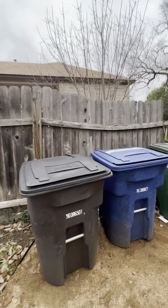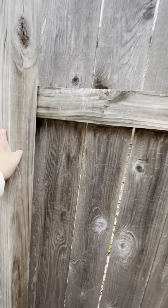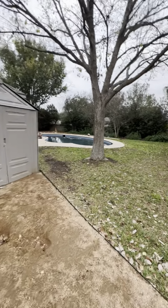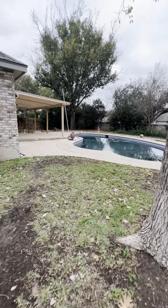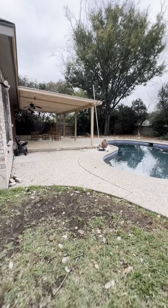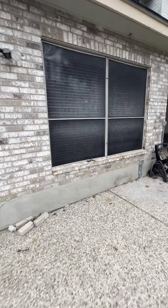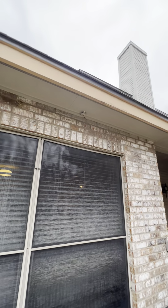The fence, I've got some boards falling down over here. This gate looks like it has a tough time closing here. There's a little bit of wood rot right there. I can zoom in.